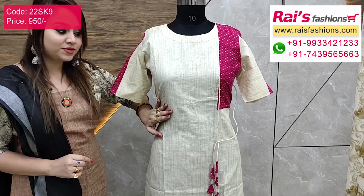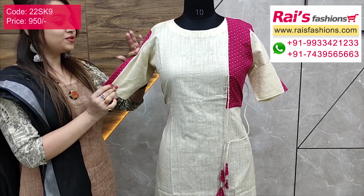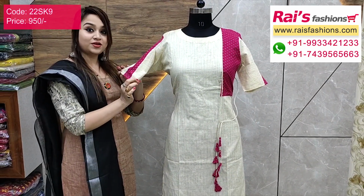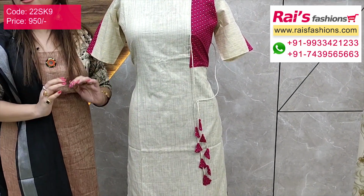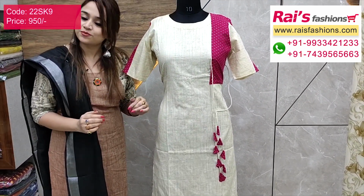This one is cotton fabric, pure handloom, premium quality cotton fabric with beautiful silk material design work. This portion is fully silk printed one, design work, very smart looks. This portion also silk material with beautiful design work and very trendy smart and elegant looks, pure handloom kurti and very smart trendy one, summer friendly obviously.